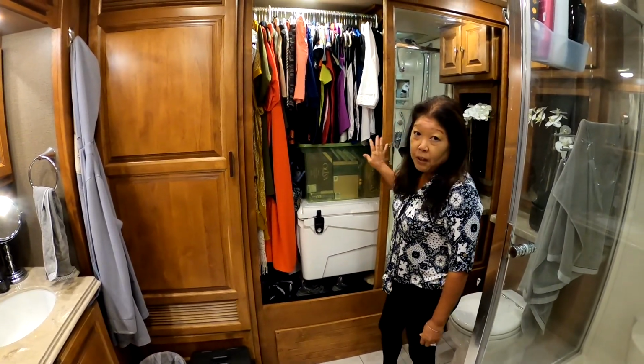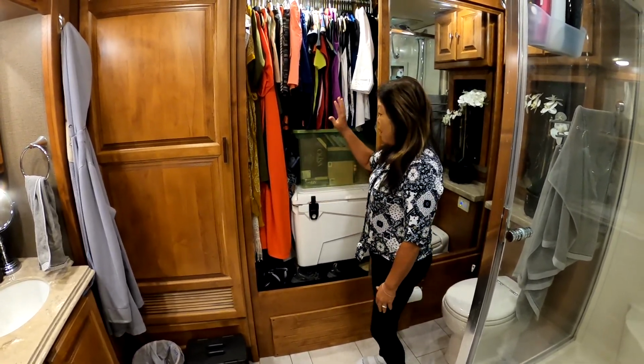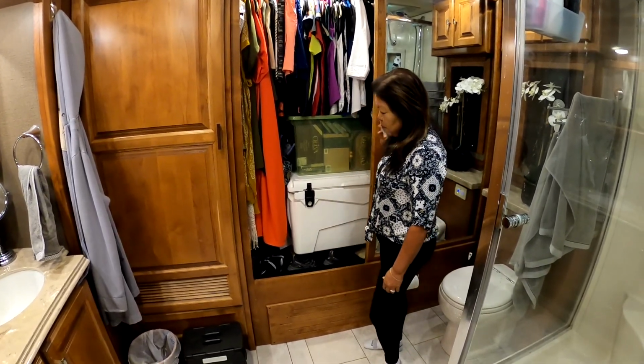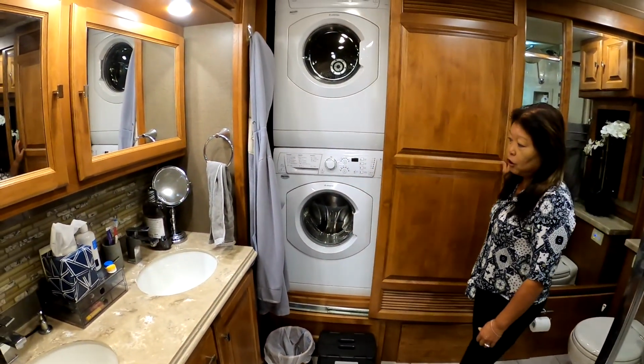We have a cooler door, which is extra cigars because you can never have too many. But this is the master closet. Brent built a shelf down here so I could put my shoes. The other thing I love is having my own washer and dryer.